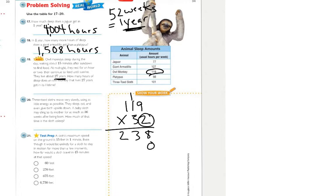And then I'm going to put my space saver because, again, I'm moving over and I'm doing the tens place now. 5 times 9 is 45. 5 times 1 is 5, plus the 4 is 9. 5 times 1 is 5. So 8 and 0 is 8. 5 and 3 is 8. 9 and 10 is 11. Carry my 1. 5 and 1 is 6. So I get 6,188 hours a year, but I need 27 years.